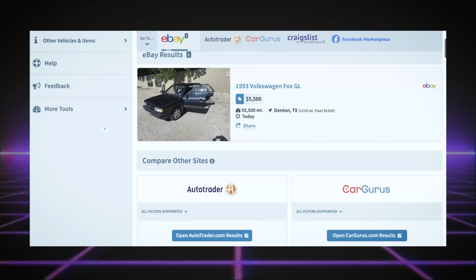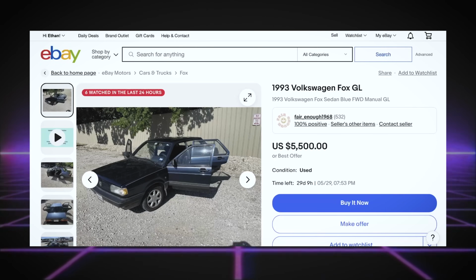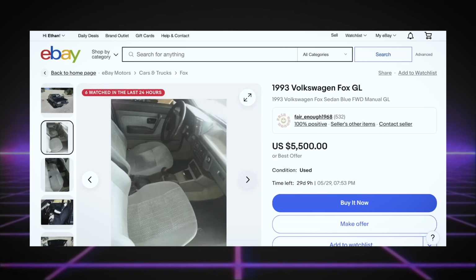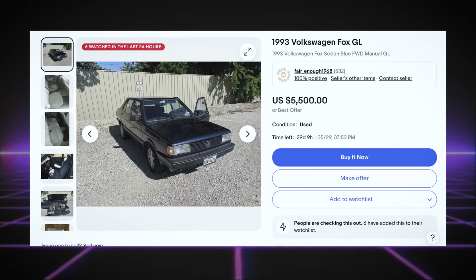Oh, look at this one. Here's a Fox GL. It's on eBay. They're asking $5,500. So this is one of the post-facelift later models. You can see the headlights are a little bit different than the earlier models. Yeah, this thing looks like it's in really nice shape. It's a 5-speed manual, 55,000 miles. Yeah, so this thing is a low mile example. Let's see what else we can find.